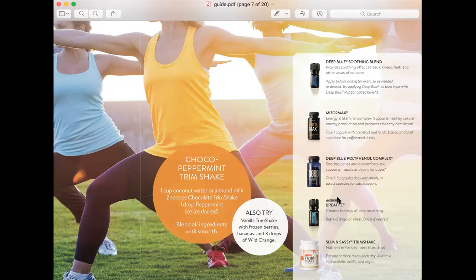The Mito 2 Max is an energy supplement, really so much healthier than those yucky energy drinks that have all kinds of questionable ingredients. 1 capsule in the morning and 1 capsule at lunch. People don't usually take it in the evening because it does tend to cause a little bit of sleep issues for some people, but morning and midday, it's great to give yourself a little bit of a natural energy boost. Also promotes healthy circulation in the body.